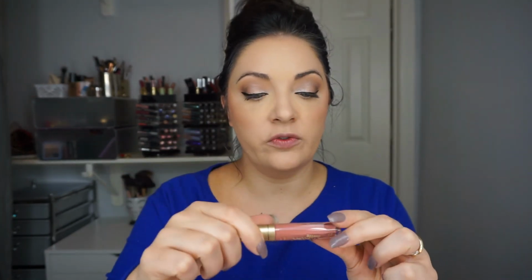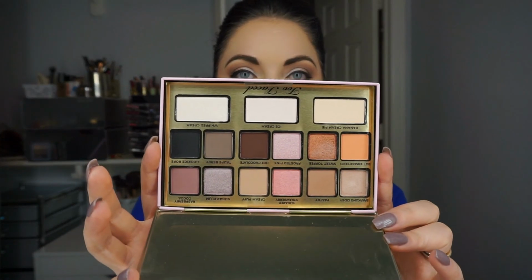Alright, I'm going to throw on this Melted Matte Too Faced and Sellout that came in the holiday kit. Okay, and so that's a wrap. That's a little early morning get ready with me, featuring the Kandee Johnson Too Faced collection. I would definitely say for me the winner out of the collection is the eyeshadow palette. I just think this is gorgeous.